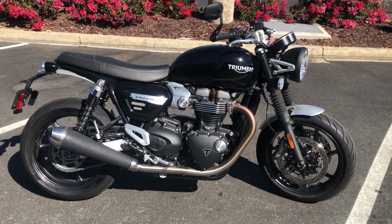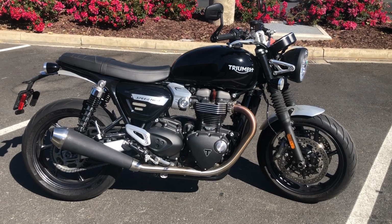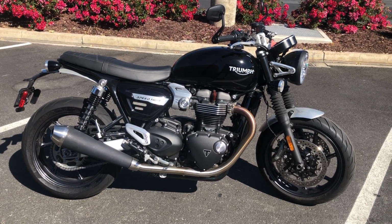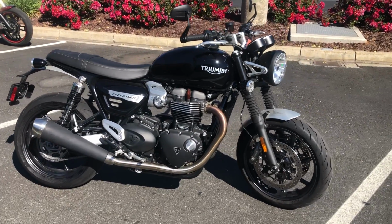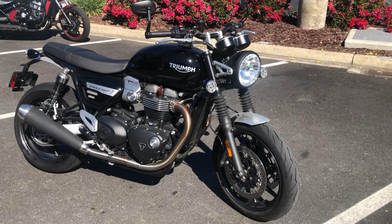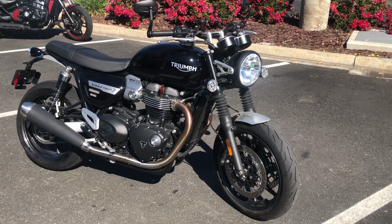Here we are at Contra Costa Powersports, and today we have our 2019 Triumph Speed Twin 1200 twin cylinder retro cafe style. Really cool bike. Only 1,200 miles on this awesome fuel injected liquid cooled Triumph 1200 twin.